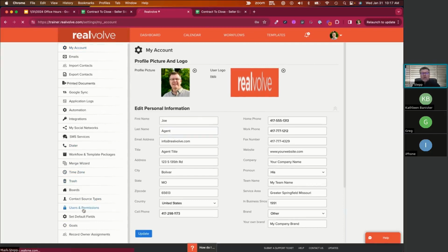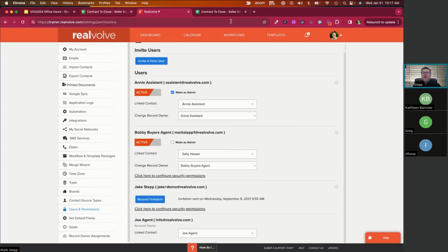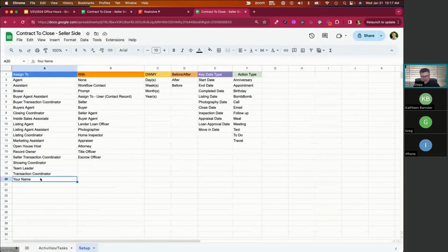So if you are a team, one of the things you want to do is go in here, and each of the different names that are in your lists, it's important to make sure they're in that list. So you would go in and say your name, whatever it is. In this case, I'm using Joe Agent, Annie Assistant, etc. Put all those different users in your account. Now, those are important. What may be more important, depending on how you're set up and what you're going to do, is what roles they would play.